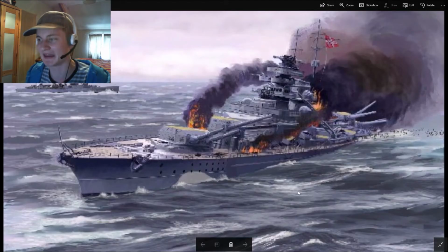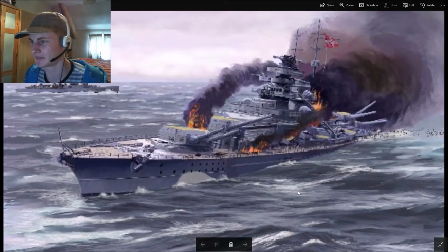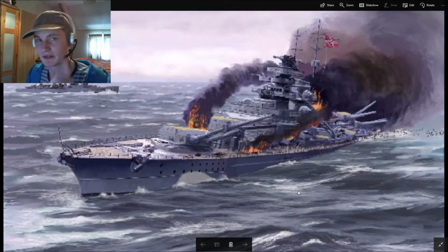And this here is a painting of the Bismarck, as you can see. Clearly she's sinking by the stern, and she capsized, and she's actually a really nice wreck. My second favourite wreck. And this is what she looked like as she was going down.